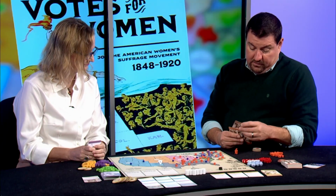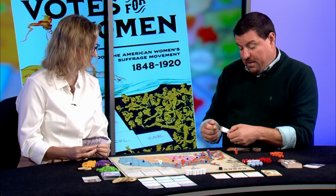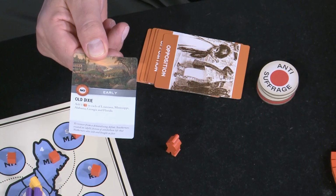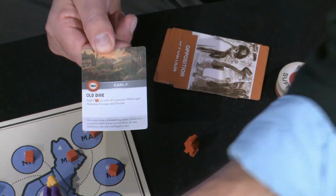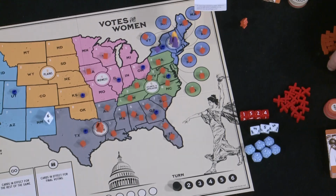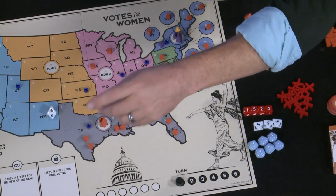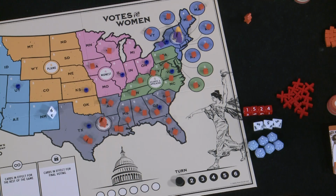All right, so mine. I'm going to add some because this card I'm about to play, Old Dixie, says I get to add 1 cube in each of Louisiana, Mississippi, Alabama, Georgia, and Florida. So the South adds cubes. And Georgia specifically is going to be important to add those cubes because if I add 2 more, I get the Georgia card. And in Texas, there's a Texas card in play. So there we go. I'm going to discard that card there.